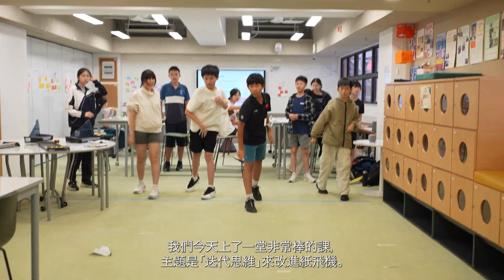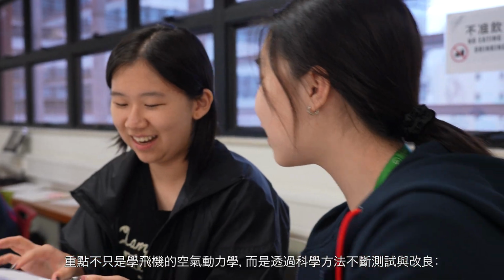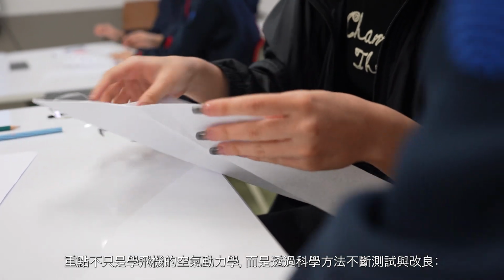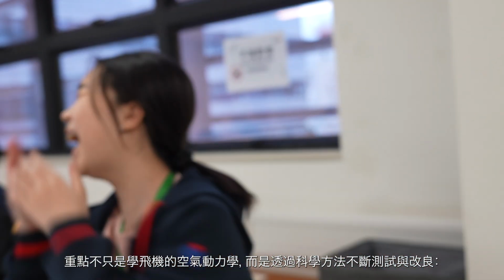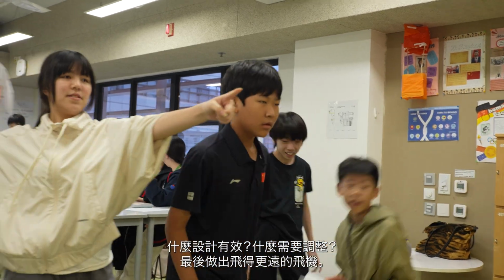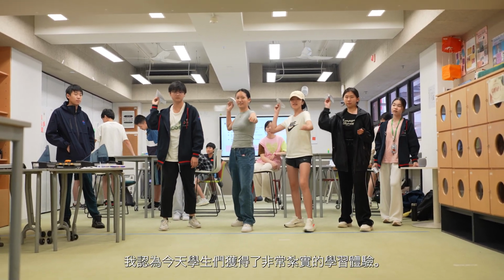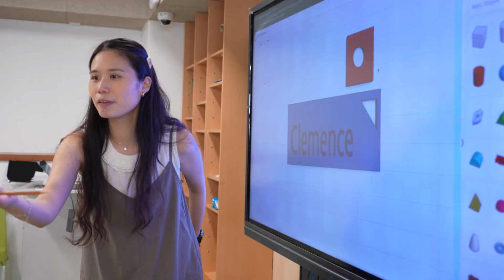Really good class on using iterative thinking to improve paper airplanes, and not even necessarily teaching them aerodynamics, but thinking about the scientific process of rebuilding, remaking, deducing what works, what doesn't work, to make a better version of a plane that flies farther. So I would say that today, I think the kids had a solid learning experience.